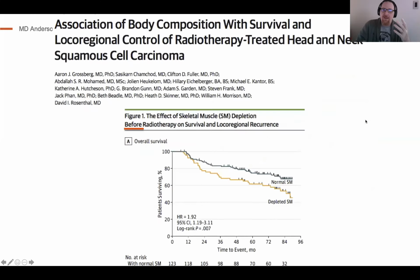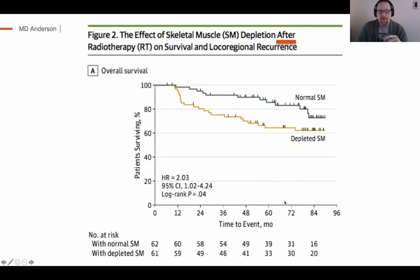This was also coupled with the fact that we saw this long-term skeletal muscle depletion that really has effects in terms of survival. So patients who come in with skeletal muscle depletion before radiotherapy who are frail, we knew that they didn't do very good. But patients who came in with normal skeletal muscle and then got depleted had survival that looked as bad as patients who had HPV negative cancers.